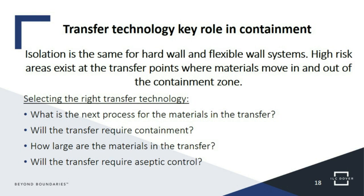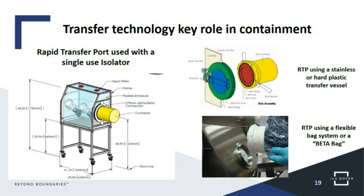So looking at that, there are different technologies, and one of the most common is the rapid transfer port. On the left, we're showing a simple flexible, single-use isolator that has the RTP, if you will. In this case, just like on a hardwall system, the alpha flange is designed to be permanently mounted to the isolator. Then, as you see on the right, the containers that move product in and out have the beta flange to connect to that alpha flange. And so it's multi-use. We can do multiple transfers in and out of the isolator.